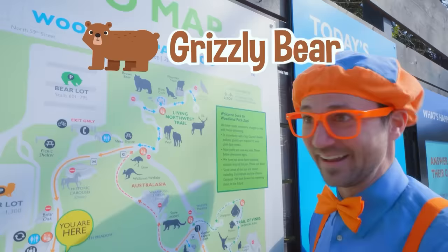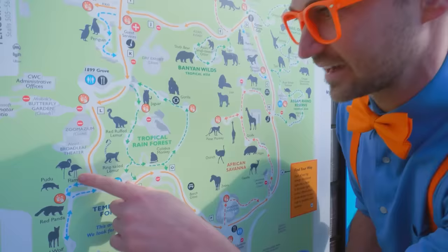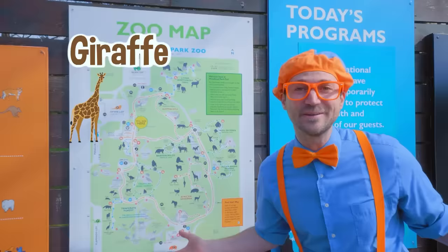Or, oh, they have gorillas here too? Oh! And they have so many different kinds of animals, like flamingos. Wow! Whoa, look at this tall animal. This is a giraffe. That is such a tall animal. Well, there's some animals for us to go learn about. Let's go!